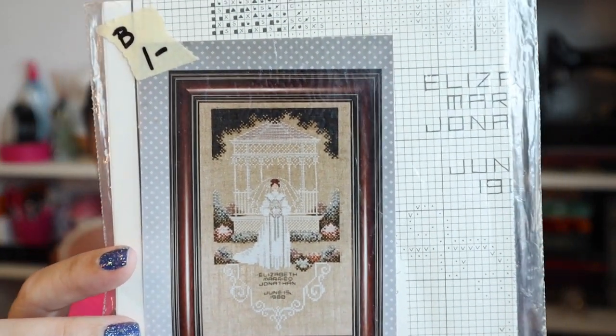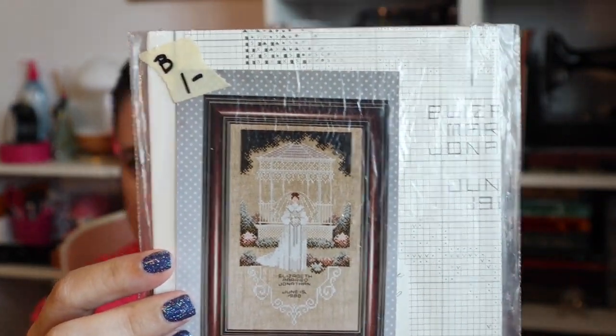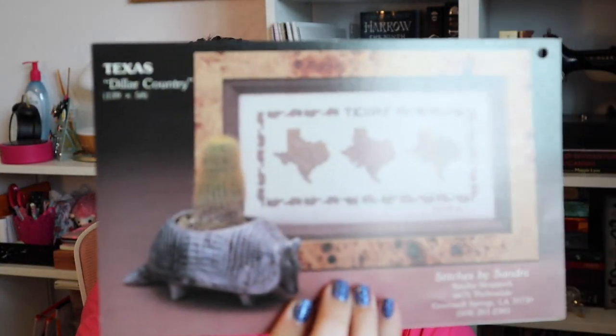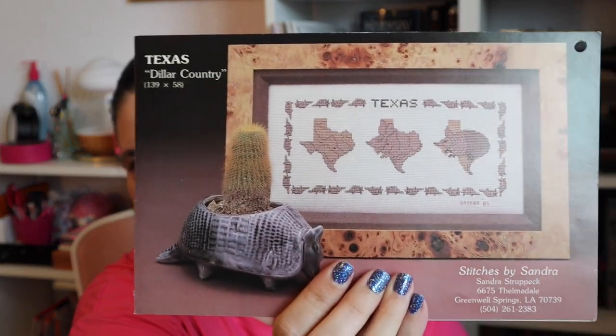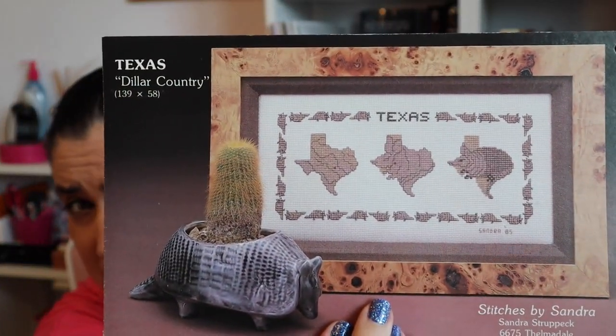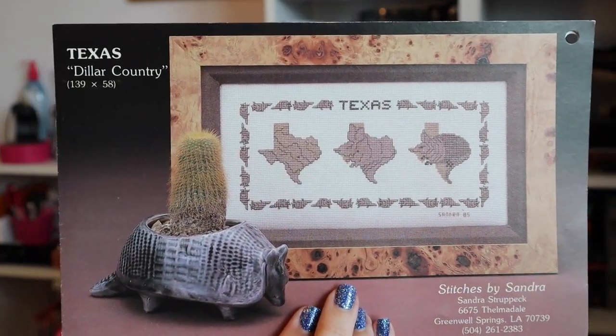I got this lavender and lace. It was $1. I don't know what the pattern is called, but it hadn't been used, so. Okay, this one is called Texas Diller County, by Stitches by Sandra. And it's like an armadillo that morphs into Texas, or Texas that morphs into an armadillo.